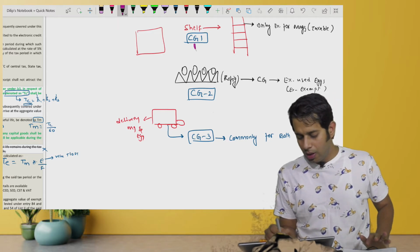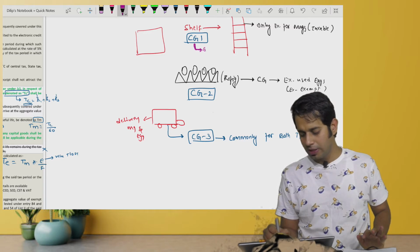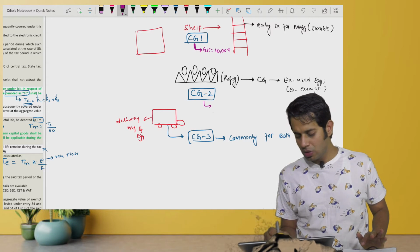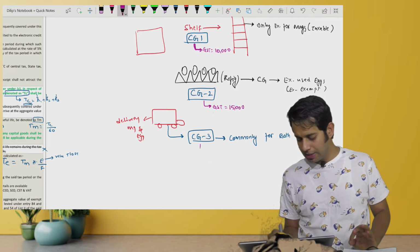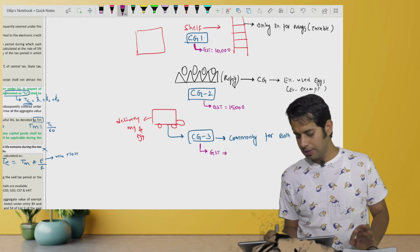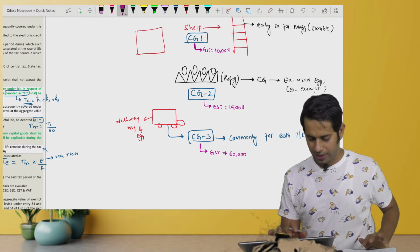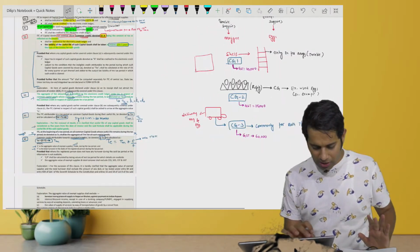Now, assuming capital goods number 1, the tax component, the GST on that, is 10,000. For capital goods number 2, the GST is 15,000, and for capital goods number 3, the GST is 60,000. The GST on this common capital goods is 60,000. Okay, sir. Now, what is clause number 1 telling? So this is the question.